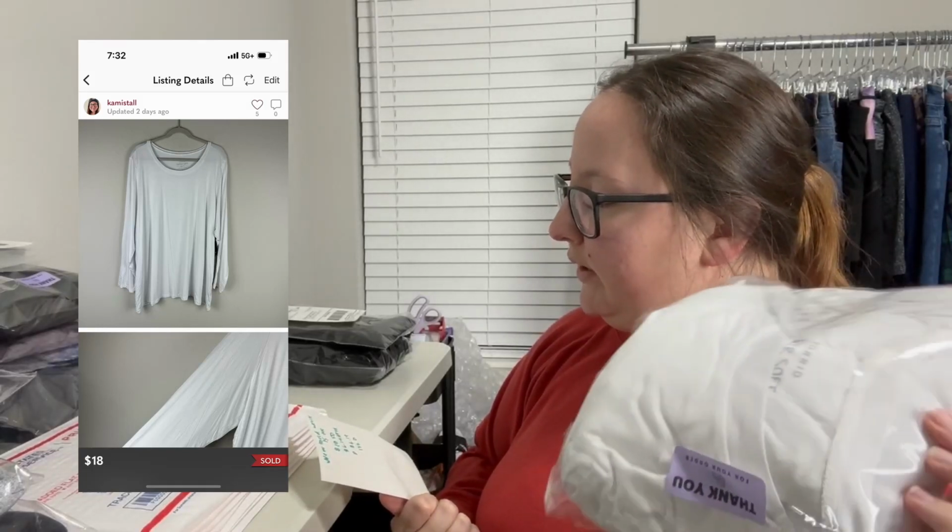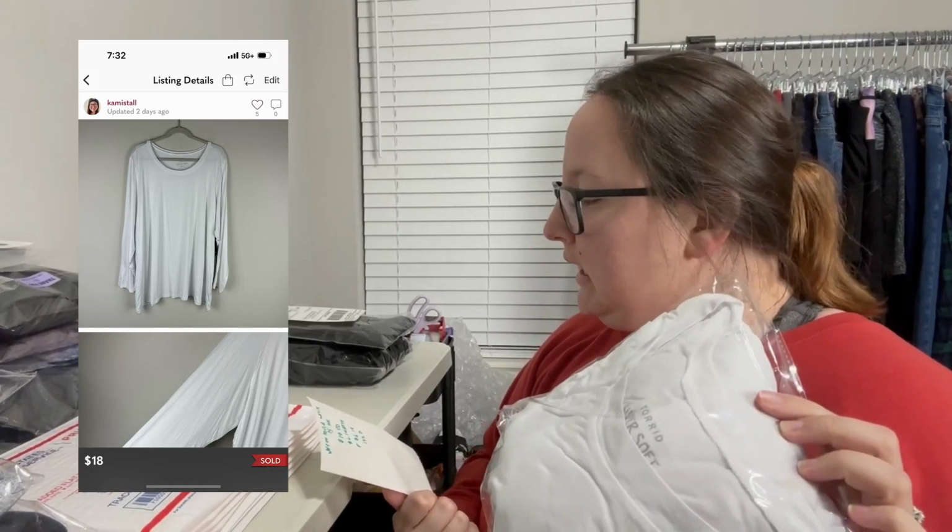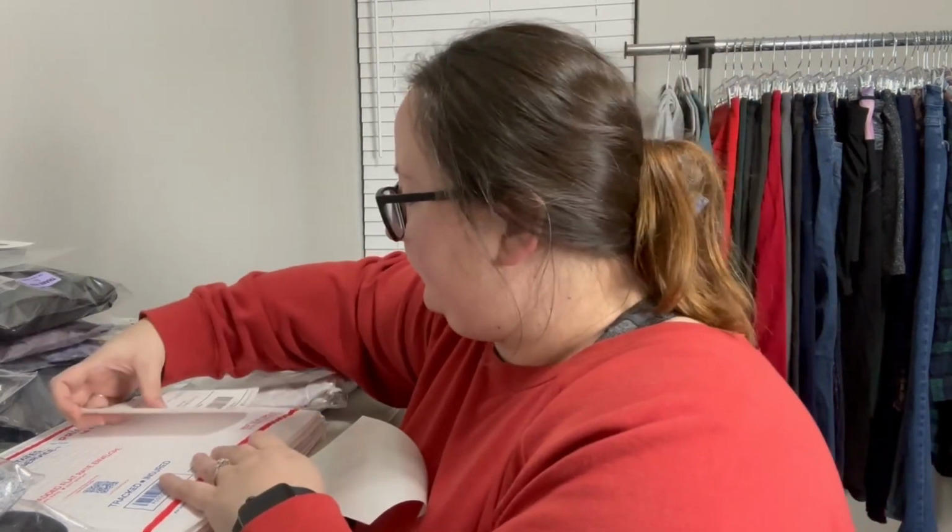Speaking of Torrid, here's another one. So this is an NWT Torrid crew neck white long sleeve tee. It sold for $18 with a shipping discount. On this one, it was a consignment with a friend of mine, and so I split the profits with her. So technically my cost of goods was $6.19 because that's what I'm giving her, and then my profit is $16.19. This took 133 days to sell.